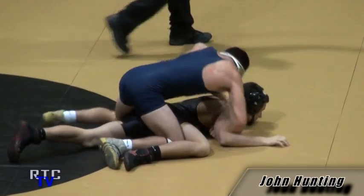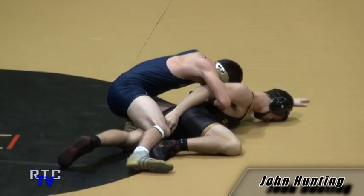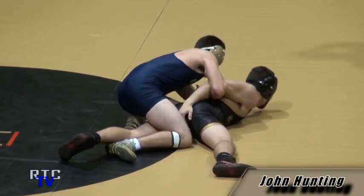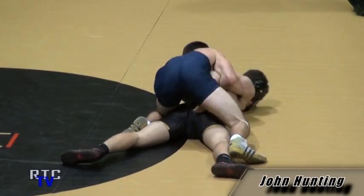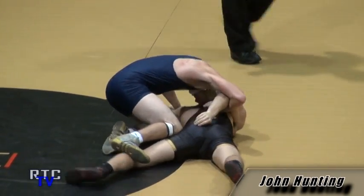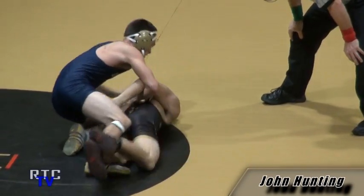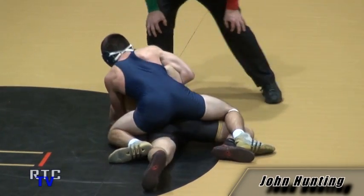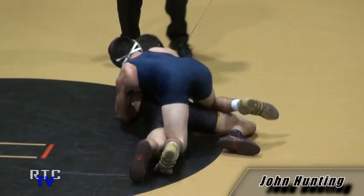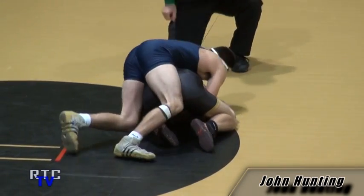NewPrairie ends up coming out of the scramble with a reversal, goes up 4-3. And has got a chicken wing in on his far side now, the right side. He's looking to get an armbar. Jay is just trying to defend it. Not sure if Jay's hurt or what, but he's kind of just laying on the bottom right now. Thirty-five seconds to go in the match.